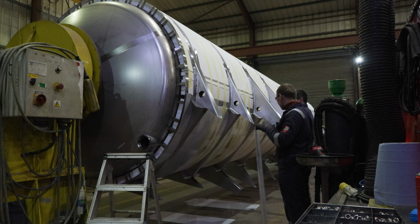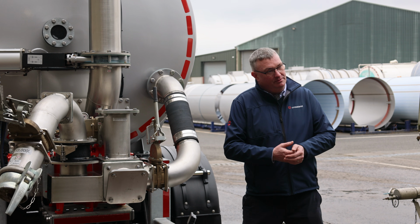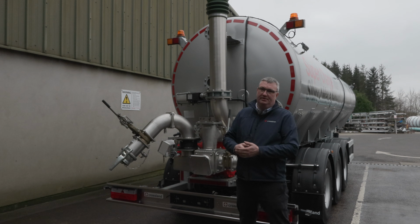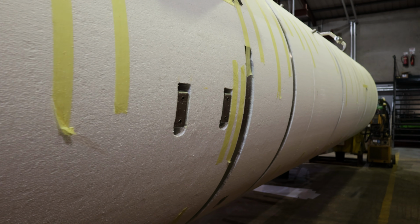Why do you have to do that on a milk tanker? So you have the stainless steel, and you choose whether it's 316 or 304 on a normal stainless tanker, based on the product that you put in. A milk tank, for instance, will be 304. The rib goes on the outside, and it carries the weight. You put the insulation on, and it'll keep it warm or cool depending on what the product is.